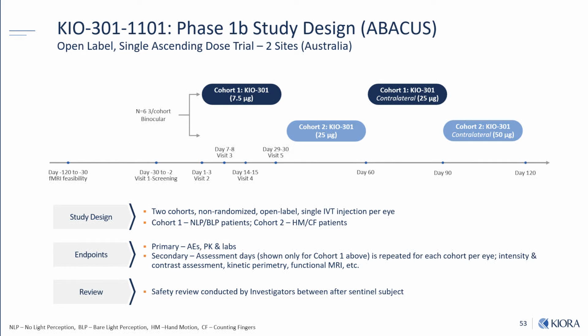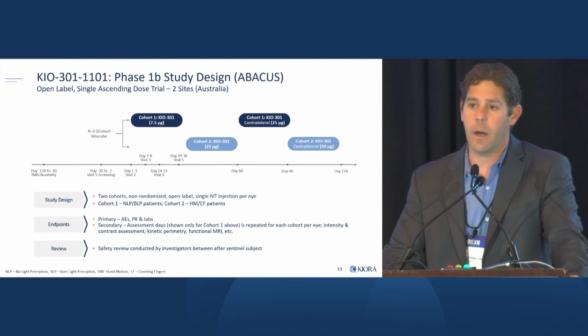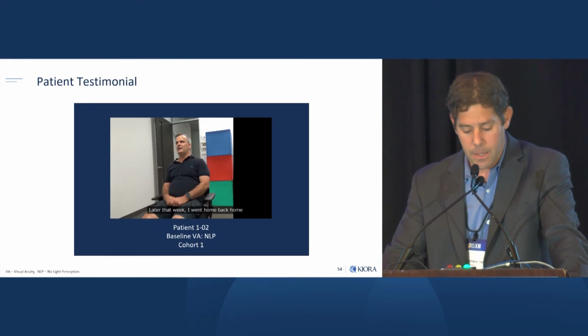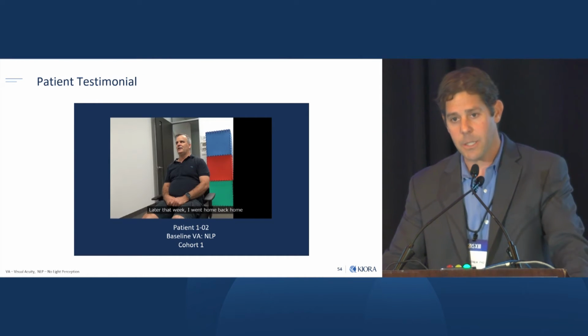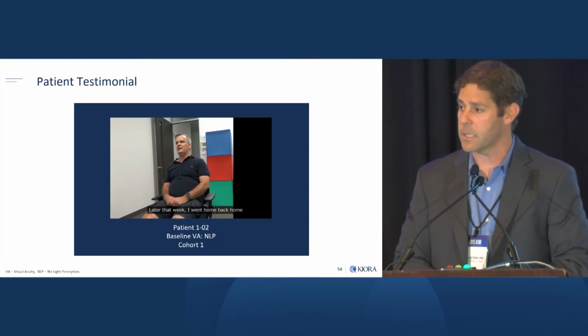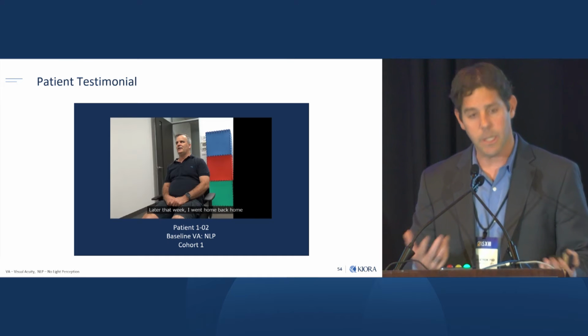We are starting with patients that are off chart, so really going for the worst of the worst patients and assessing a host of obviously safety, tolerability endpoints as well as efficacy endpoints. I'm going to show one patient testimonial. I promise there won't be too many of these, but we do have these from every one of our patients in the study. This is one that's just really compelling to me.